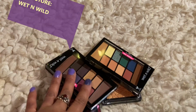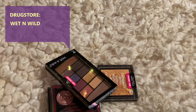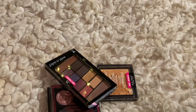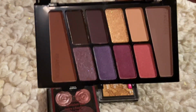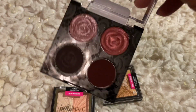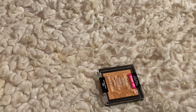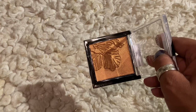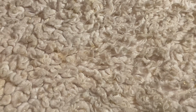This is what I picked up from Wet n Wild right here. These were all on sale like dirt cheap. This is the Stop Playing Safe. Okay. Picked up the VI Purple, which I heard is not that good, but I wanted to try it. I also picked up this one, which I heard is not that good, the Bed of Roses. Okay, and I picked up this Hello Halo Blush Lighter, which I think is a funny name, After Sex Glow. And I repurchased my Awesome Blossom highlighter. Really pretty.